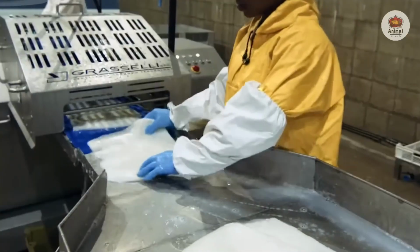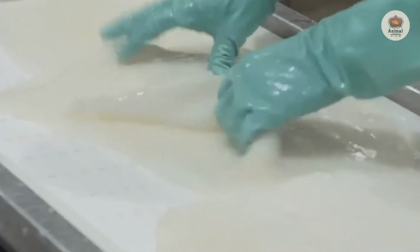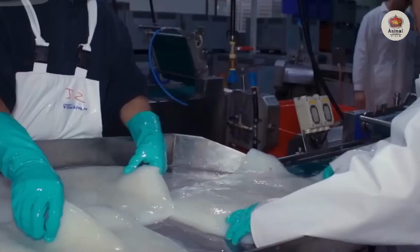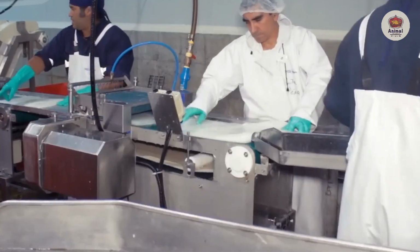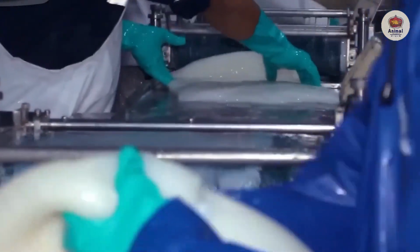Cleaned and prepared squid flesh is then divided into large pieces or sections. Skilled workers may handle this task manually, using knives or other cutting tools to divide the flesh into manageable portions. Alternatively, automated cutting equipment may be employed to streamline the process and ensure consistency in size and shape.